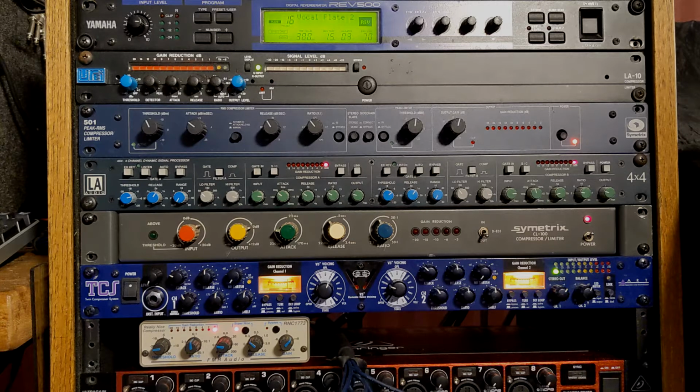So, of course, the Yamaha Rev500 started with the vocal plate 2 preset, which is 30 milliseconds of pre-delay, and the reverb time is 1.5 seconds. I believe I tweaked that down from the default, so it's a little shorter than the default on that preset, which I think was 1.8. I'm not sure, I don't remember, but those are the settings that I used for this mix.